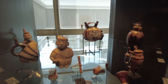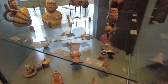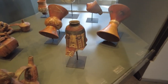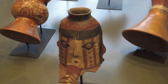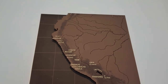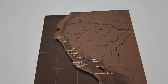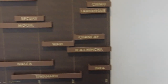There's another musical instrument. Ocarina. Oh, and here's, see, this is that musical instrument that we saw. This is a vase of someone playing that musical instrument. That's really cool. Cusco, the Inca, the center of the Incan Empire. There's Lima. And the Inca, you think of them as being really ancient, but they were the last of them, basically.